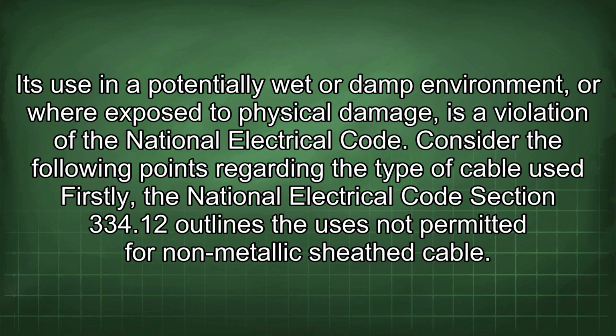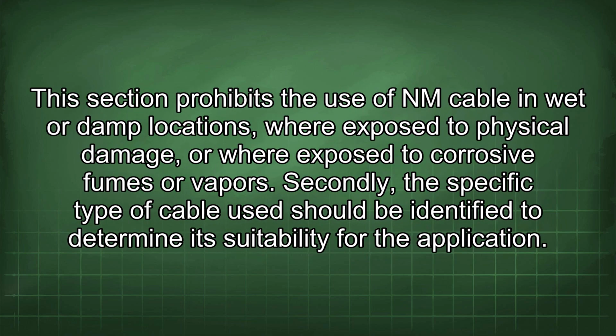Firstly, the National Electrical Code Section 334.12 outlines the uses not permitted for non-metallic sheathed cable. This section prohibits the use of NM cable in wet or damp locations, where exposed to physical damage, or where exposed to corrosive fumes or vapors.